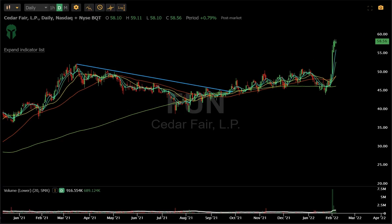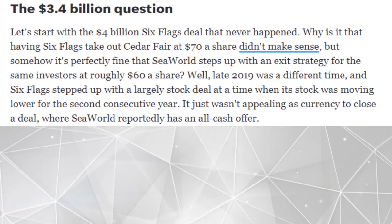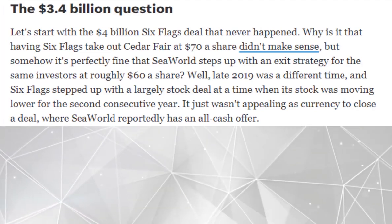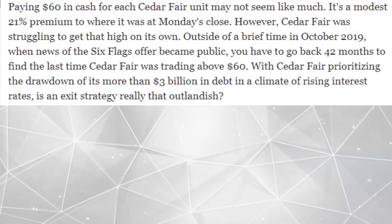So Cedar Fair, there's been a lot of talk about this one. Now, why has there been a lot of talk? Well, first and foremost, they rebuffed an offer to be bought by Six Flags. This happened a while ago, where Six Flags made them an offer and they decided to go against it. It was stock and cash at the time. Now, we have a new offer on the table from SeaWorld. What's different about this offer?